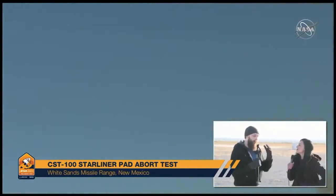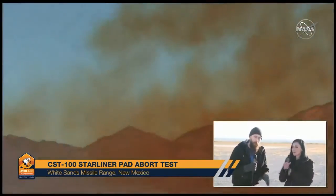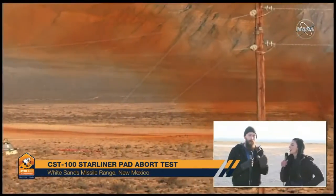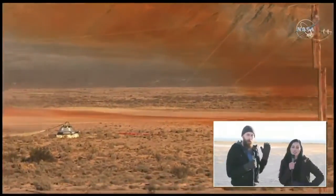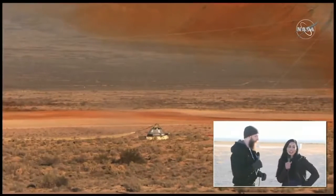That's right. It lit off, and when you're standing here watching it in person, that thing's really moving when you see it get up off the pad. And then the sound hits you about 5 or 6 seconds later. You just get that rumble across the desert floor as Starliner's already streaking through the sky.